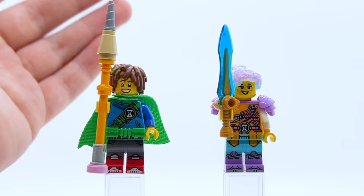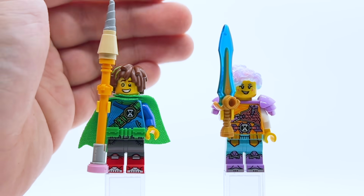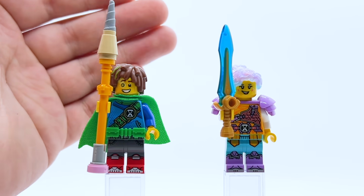So moving on to what might be the most exciting part about this set for some people, the minifigures. Here are the first 2. We have Mateo and Izzie, and I won't spend too long on these 2 because it's the same exact versions that came out in 2023. However, that doesn't change the fact that they're really good figures. They do come in quite a few sets at this point, but I do really, really love them.